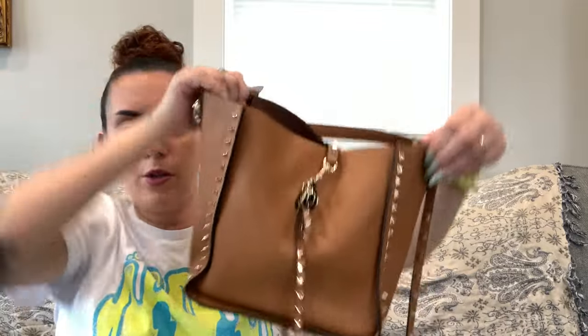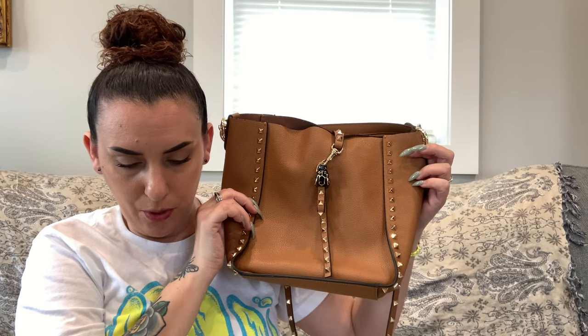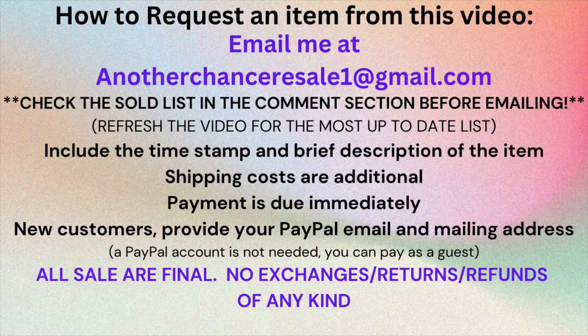Super cool. We'll call this the tiger bag or panther bag or studded panther bag. Faux leather, and it is going to be $35. All right, let's put up the ordering instructions and we'll keep moving.